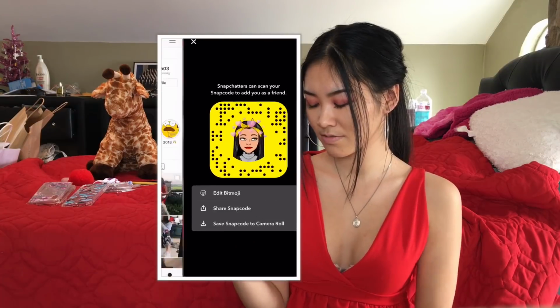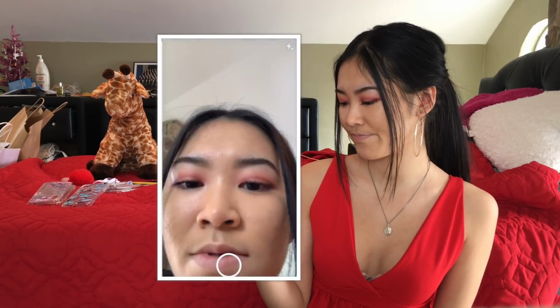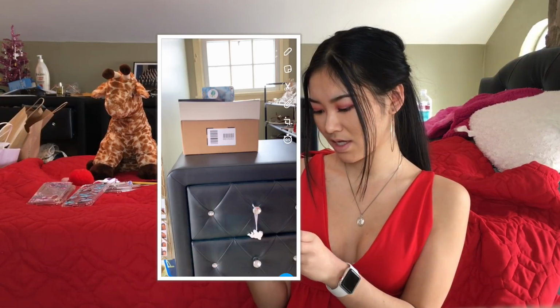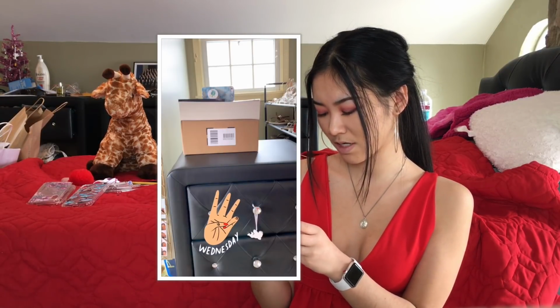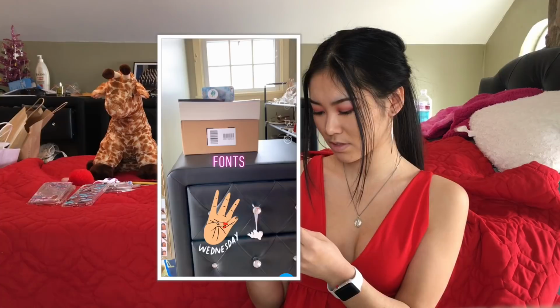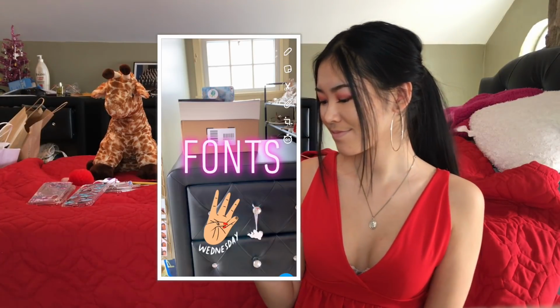But yeah. I feel like Snapchat, I really like the, let's take that, that's my setup. I like how the stickers are, so you can just create nice things, and then the fonts are really nice as well. I don't know, it just makes it cool. But yeah, that's Snapchat for you.